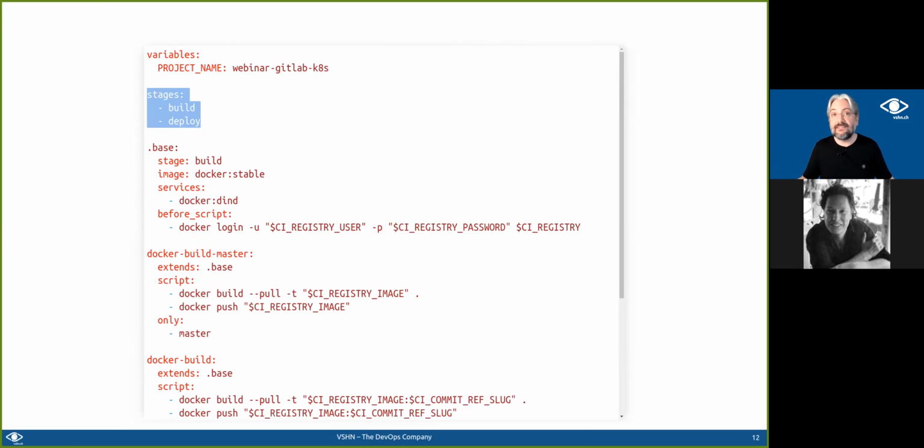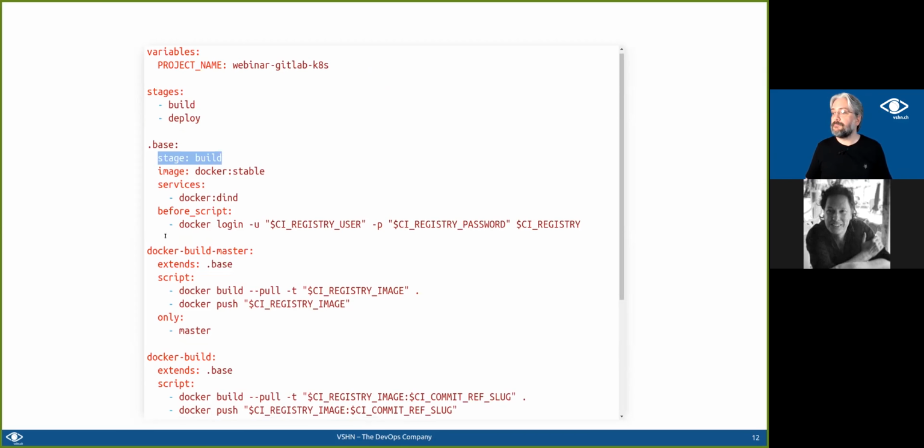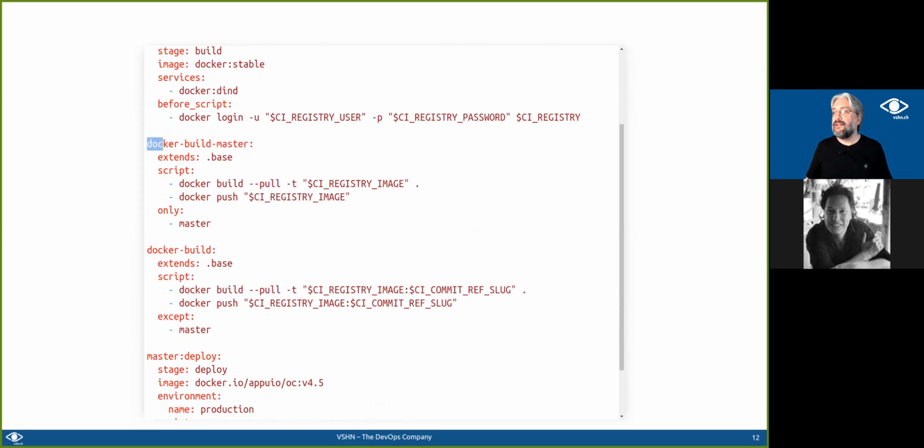You can have a test stage. You can have a deployment to an integration server. You can have a deployment to a temporary server, so on and so forth. It's up to you. It's very, very flexible. You then reference the stage that each step in your GitLab CI/CD refers to. In this case, build. And here I have tasks that are executed in some branches only. And this is very interesting.